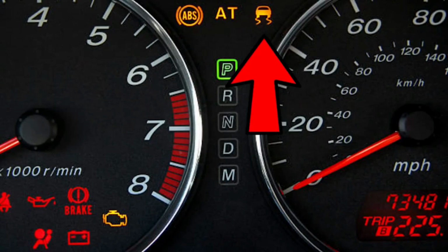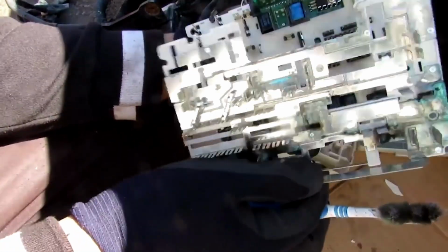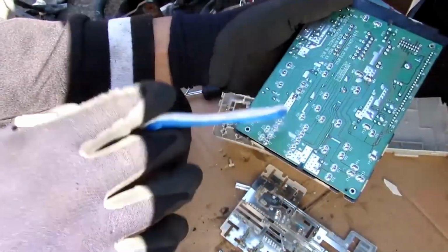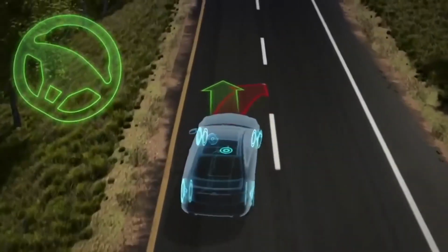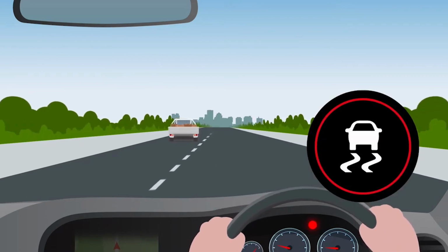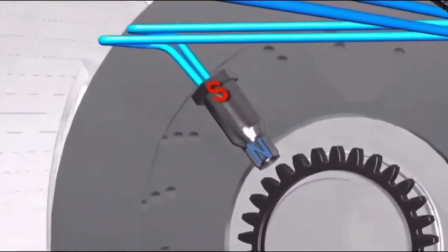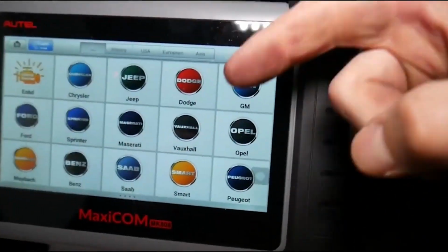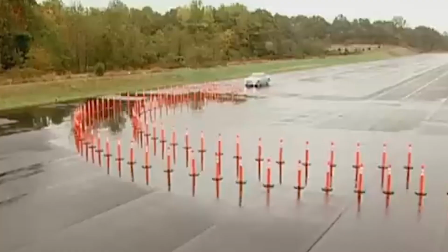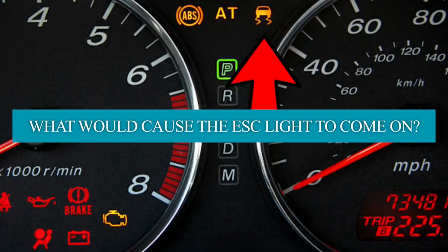The Service ESC warning on a Chevrolet vehicle refers to an issue with the electronic stability control, ESC, system, which is designed to enhance the vehicle's stability by detecting and reducing loss of traction. When this warning light is illuminated, it indicates that the ESC system may not be functioning properly and requires attention. This is a critical safety feature that helps to prevent skids and maintain vehicle control during difficult driving conditions, such as slippery roads. What would cause the ESC light to come on?